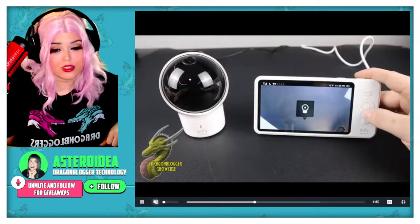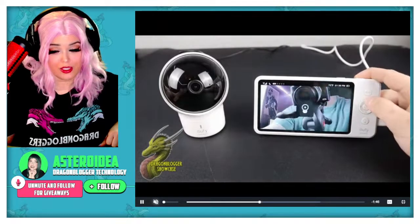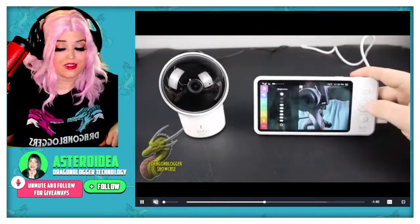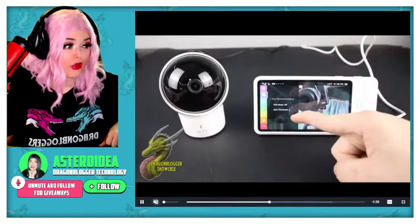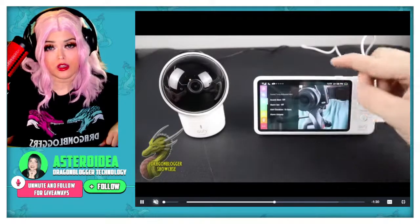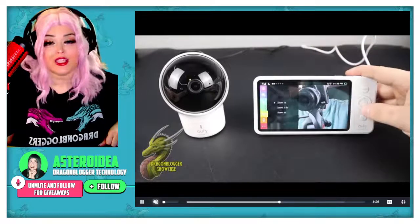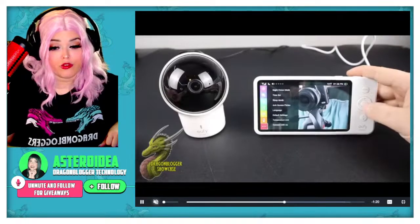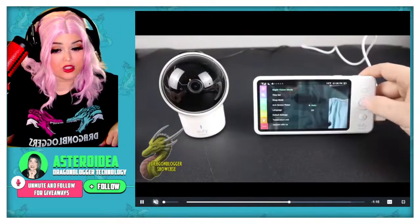What's really great is the fact that you can rotate the camera. It has a 330 degree camera pan, so corner to corner, as well as it can tilt at a 110 degree angle from floor to ceiling. So with that, you can really get a full view. A lot of cameras are fixed in the direction they're pointing. You can zoom in, but you can't necessarily rotate. With this particular Eufy baby monitor, you can do a full rotation.